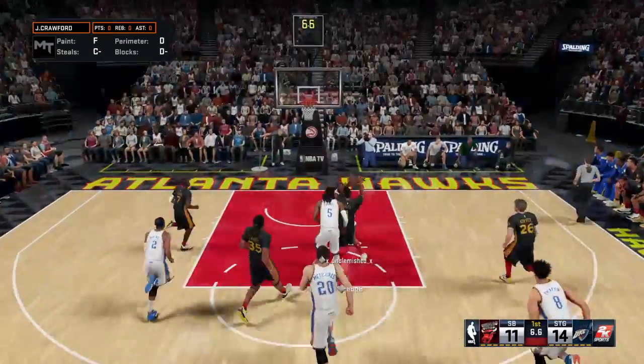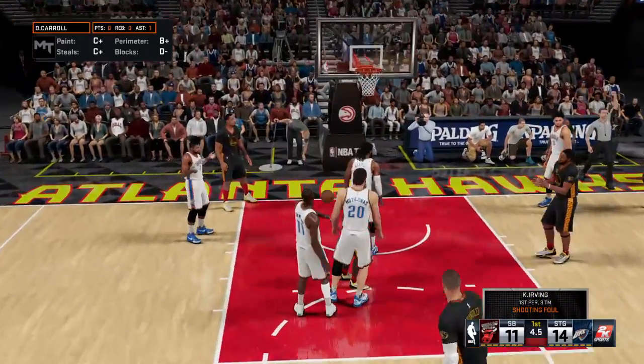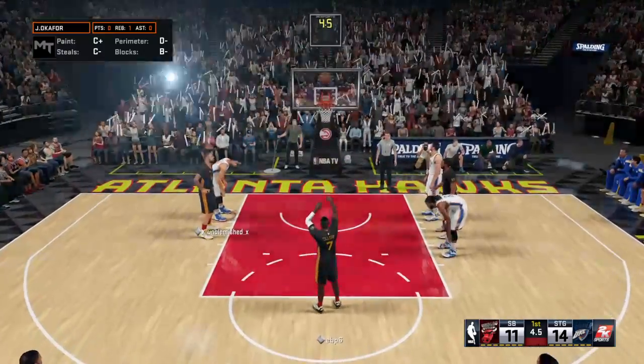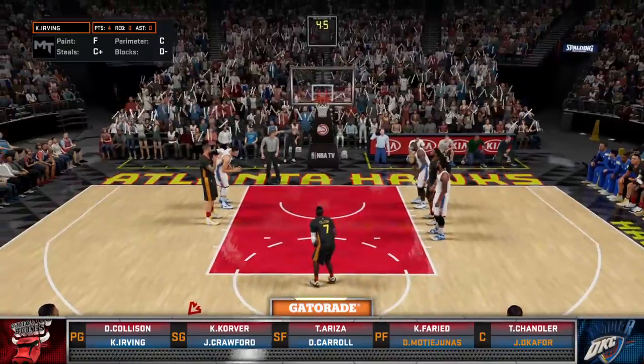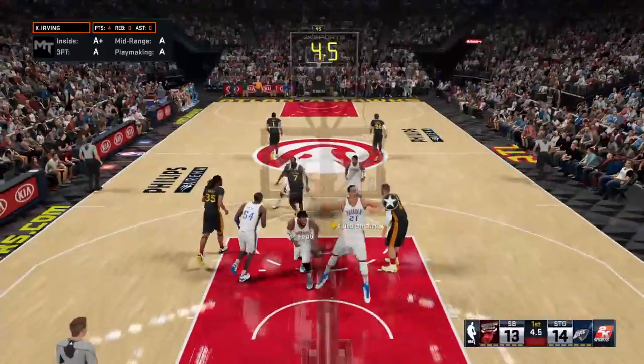Not pretty. You've just got to shake off a miss like that. Shoots. And foul called as he misses. He'll go to the line and shoot 2. No question he got bumped on that shot. Yeah, the officials didn't need to talk that one over. It was obvious. Collison hits them both.